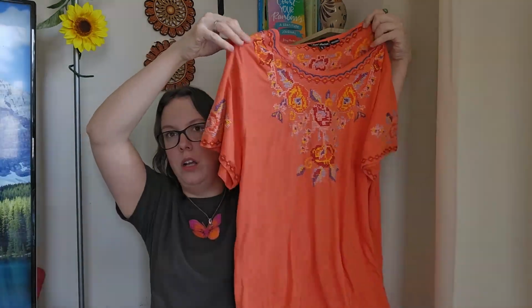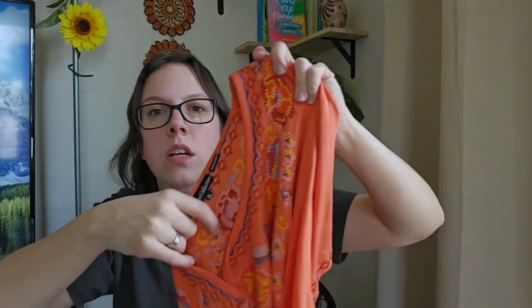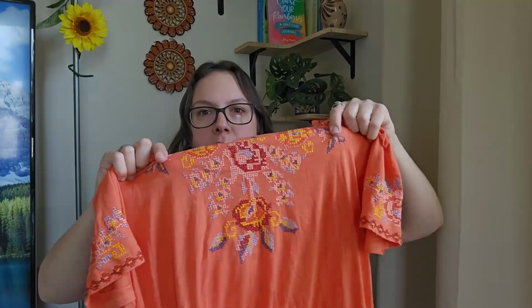Figured I'd just throw them in the mix. I did not try any of these on yet, but we shall see. This first one might be a little big. I can never tell, but it is this beautiful embroidered piece. When I first saw this, I'm like, oh my gosh, please be Johnny Was.